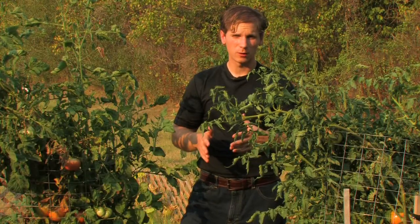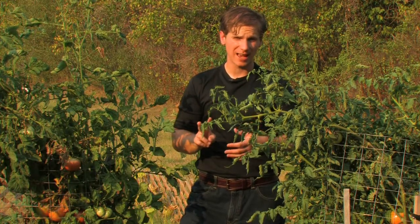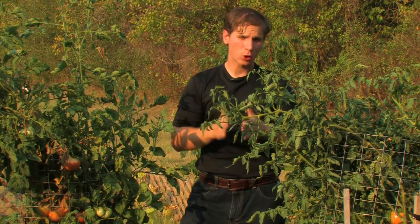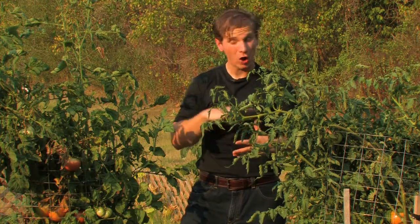So if heirloom tomatoes are so delicious, why don't we see more of them at the store? Well, it's because of the science behind tomatoes. Two basic types, determinate tomatoes and indeterminate tomatoes. Determinate tomatoes are what commercial growers produce, and they're great for them because they yield a large crop early on, all at the same time.